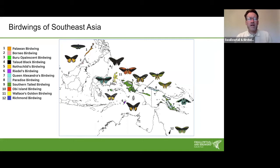So just a bit of background, where there is a protected area which overlaps with the birdwings distribution, it is shown in green in the maps. And the birdwing distribution is shown in a different color, which matches this slide here. So I'm now going to give more detail on each of the 12 birdwings.